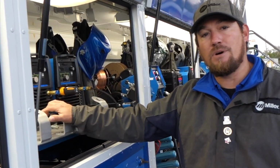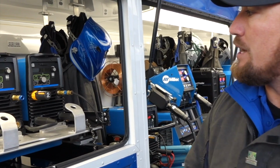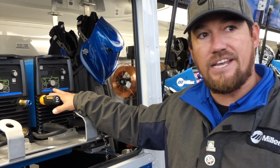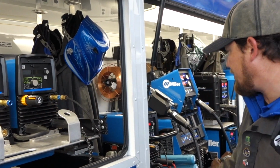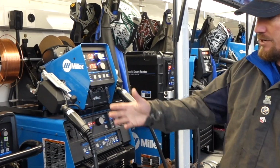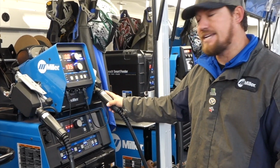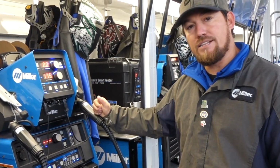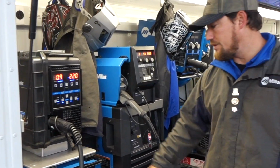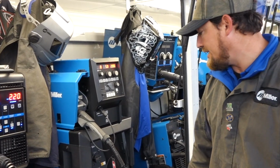We've got a Maxstar 161 STH, which is a small high frequency DC TIG welding machine. A Maxstar 280, a Dynasty 280, which is an AC/DC TIG stick machine. Here we've got a water-cooled Dynasty 280, which is again a stick TIG machine. Pipeworks 400, which is a fantastic pipe welding machine, definitely the best in the industry. We have a Pipeworks 350 Field Pro, which is the field version, a smaller condensed version of our Pipeworks 400.